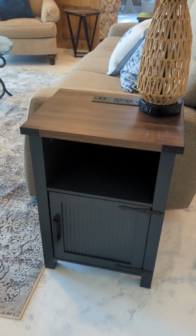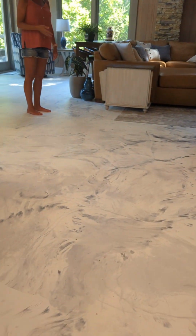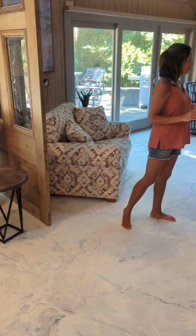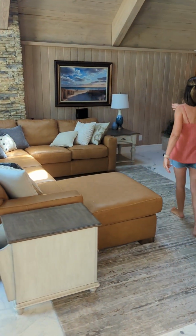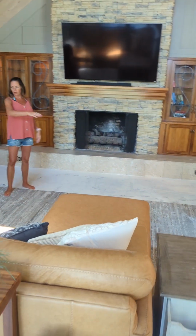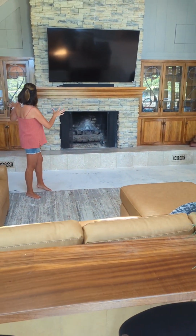And then moving in here, this is what we call the family room. And this floor carries right into here. These were existing awesome doors here, which kind of separate the space. And so we completely flipped the layout of this room. On this wall over here was the TV, and so we moved it over here. And then we got all new furniture and kind of made this more of the focus here with the already existing built-ins.